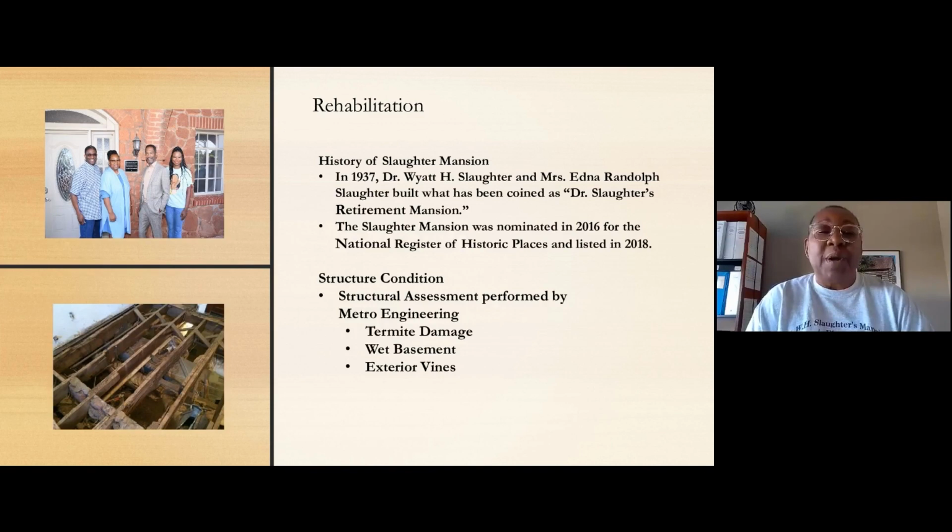And when we purchased Dr. Slaughter's home, it was in, I would say, pretty bad shape. The thing that we wanted most was to make sure that the structure was sound. So we hired Metro Engineering, and they did a structural assessment for us. And as amateur preservationists, we thought things were looking pretty good when we purchased the home in 2013. After the engineering report, there was quite a bit of termite damage to the structure. Joists had been eaten, as you can see by the picture, that had to most definitely be replaced. There was a wet basement, and the home was covered in vines on the exterior that the engineer told us just had to come off.